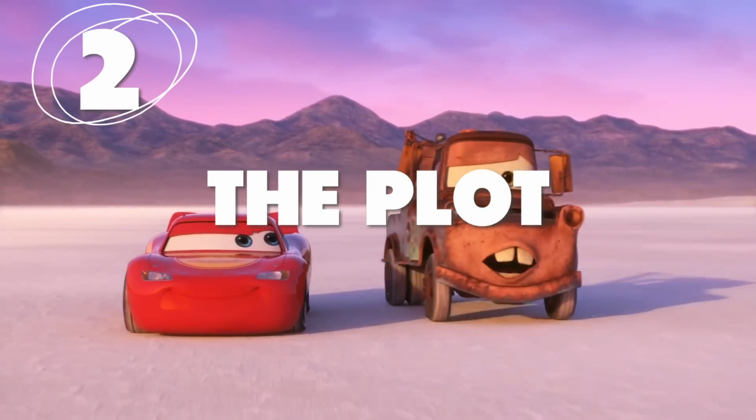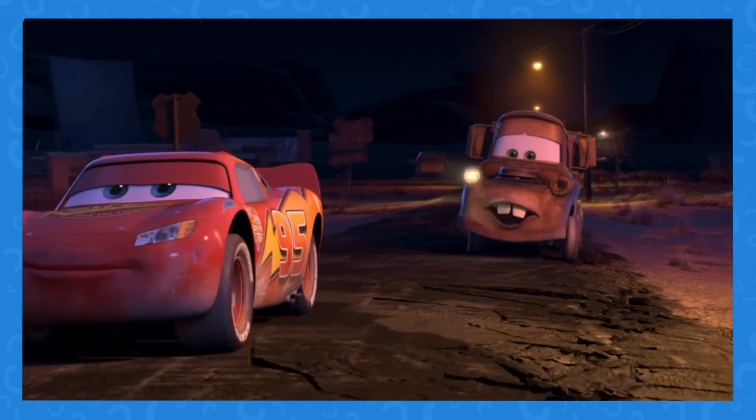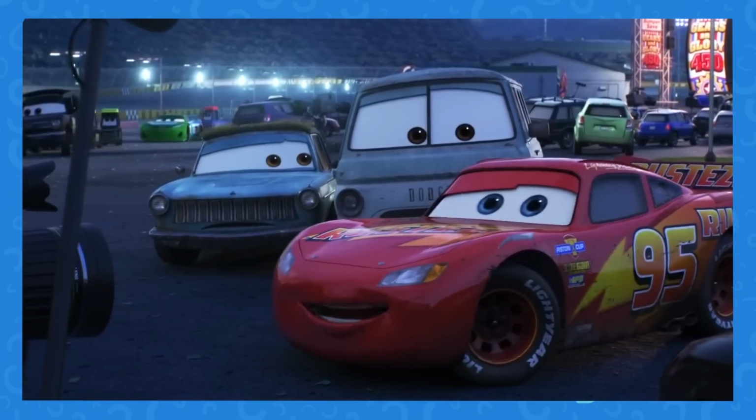Number 2. Bye-bye to the racetrack. One major difference between Cars on the Road and its previous 3 films is that this miniseries covers topics that none of the other films have.